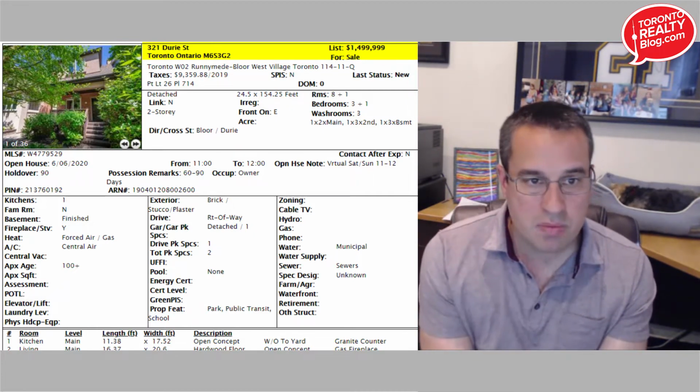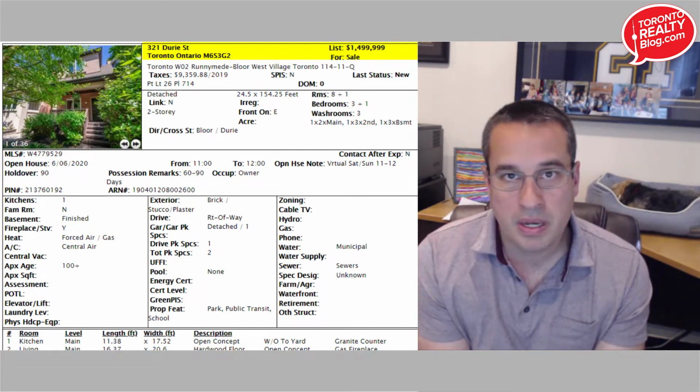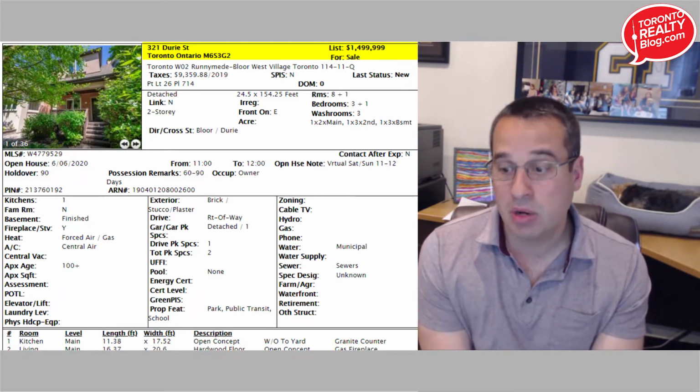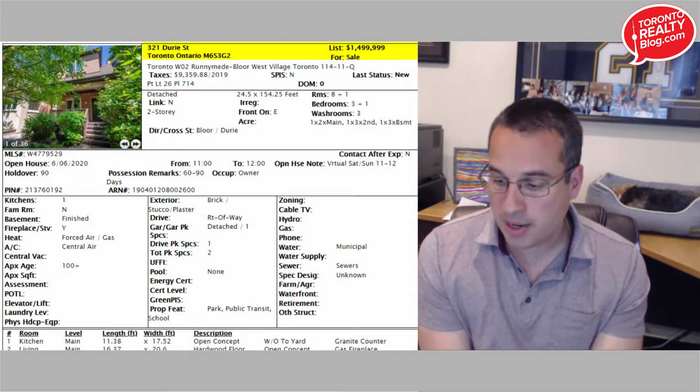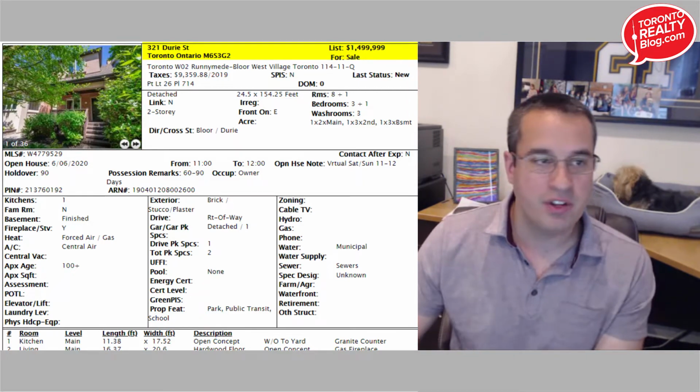Location's amazing, school district's amazing. It hits most of the marks. It doesn't have an ensuite, but then it would probably be in a different price point. It is a massive, massive footprint, and that's what I love about this. I just personally don't jive with the finishes.